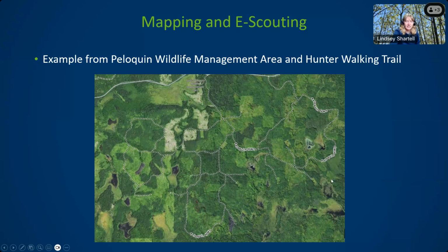And by looking at an area like this where you know that there's good habitat, you can start to get a feel for what a good aspen stand looks like, what differences in age look like, and you can apply that to other areas.